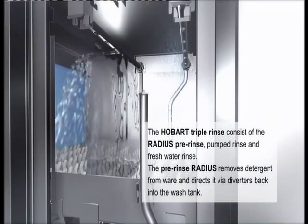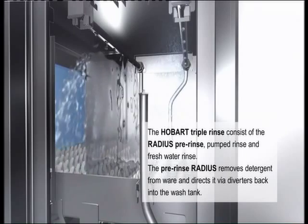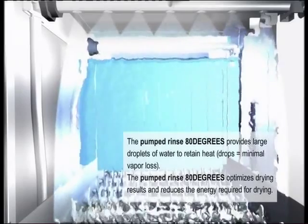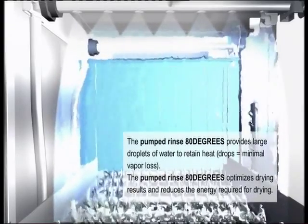Outstanding wash and rinse performance allows the FTP to operate at up to 20% higher speeds compared to a standard flight type machine, which means increased performance without the large footprint. In addition, energy usage is reduced by 30%, water usage by up to 50% and detergent usage by up to 80%.